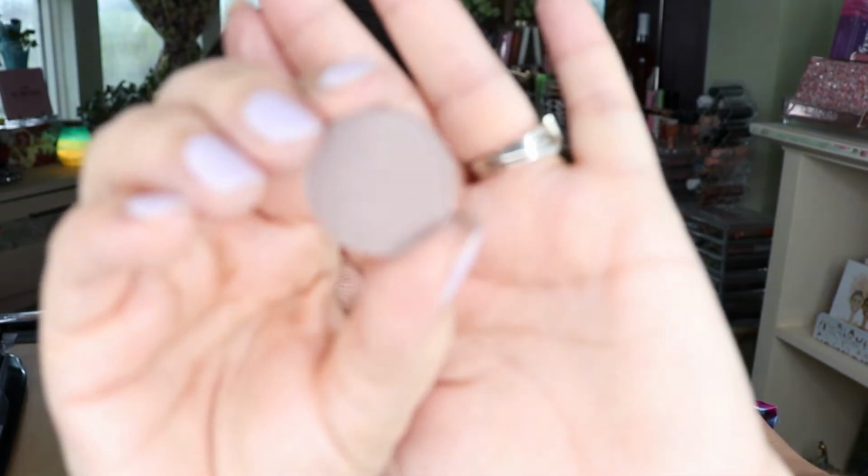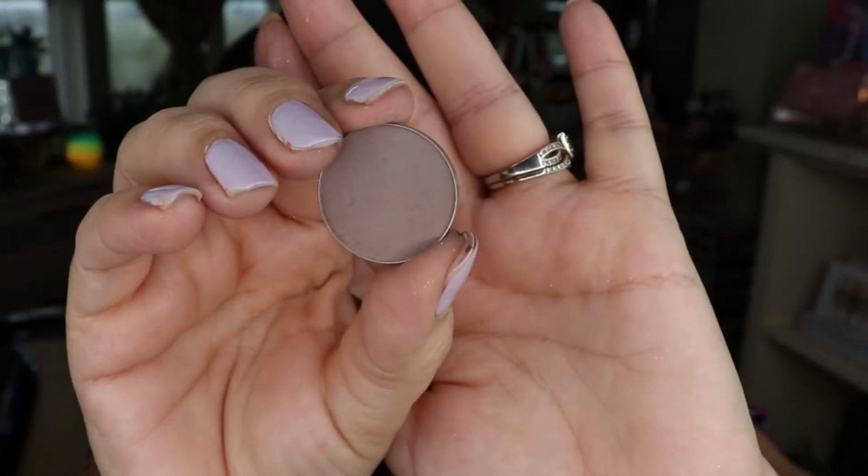Okay, so next, my ideal everyday palette has a cool toned transition shade. So I'm going to dive right back into my Makeup Geek shadows, and I'm going to grab this shade, and it's called Friend Zone. So that is a nice cool toned brown that I can use in my transition area.